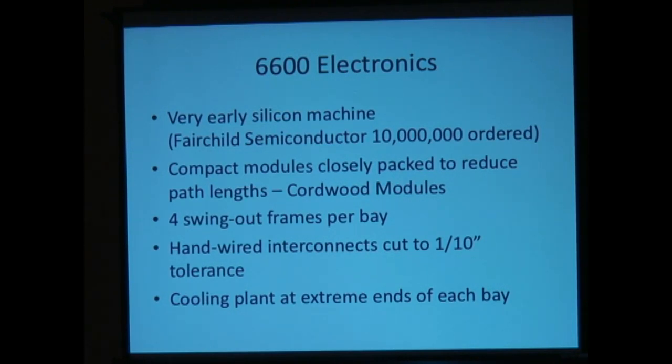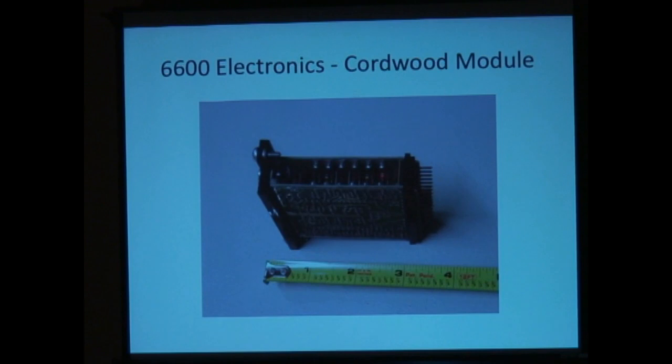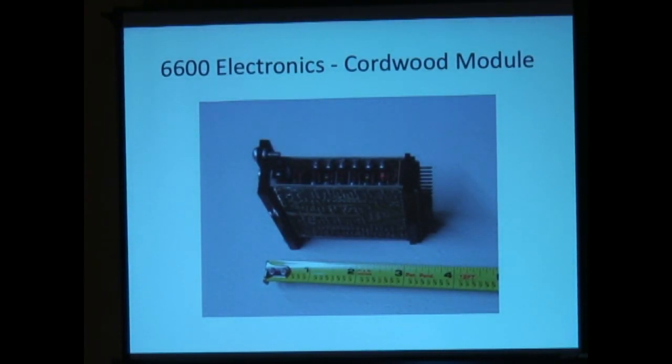There are many, many thousands of those in each 6600. I've got a picture somewhere, I'm not quite sure. Is it the next one? There it is. That's what's being passed around.